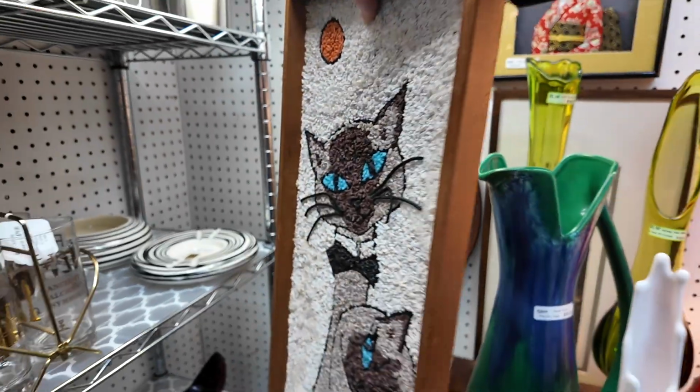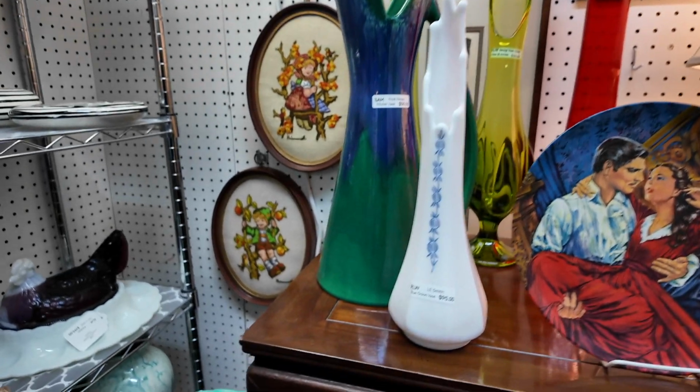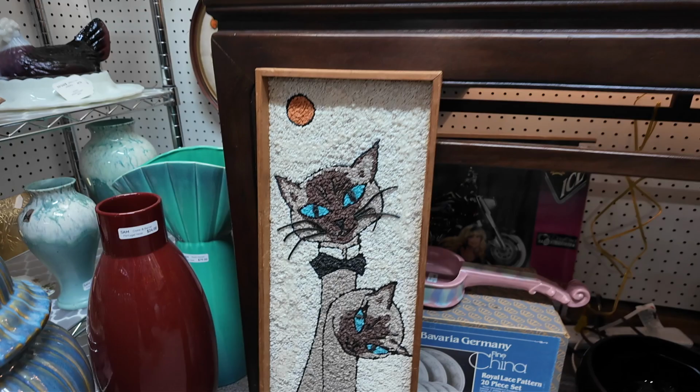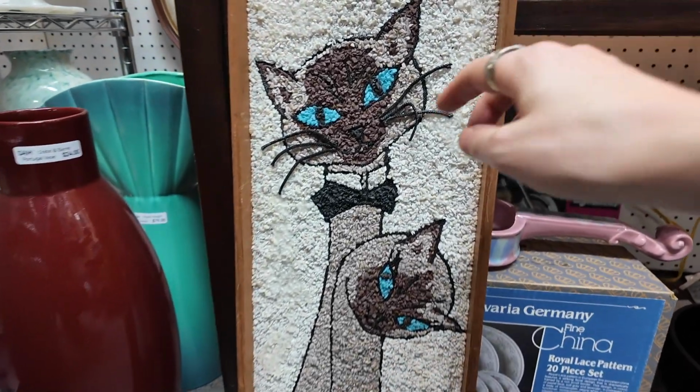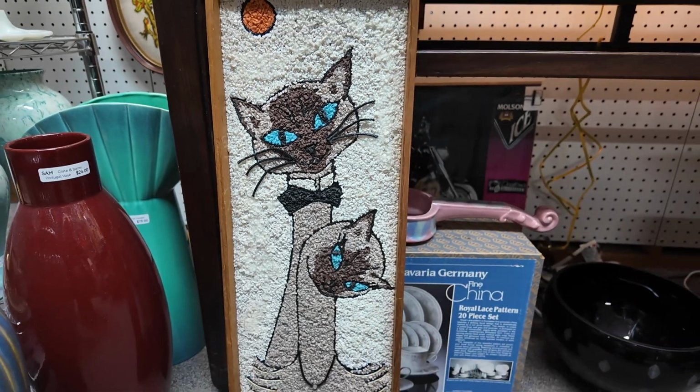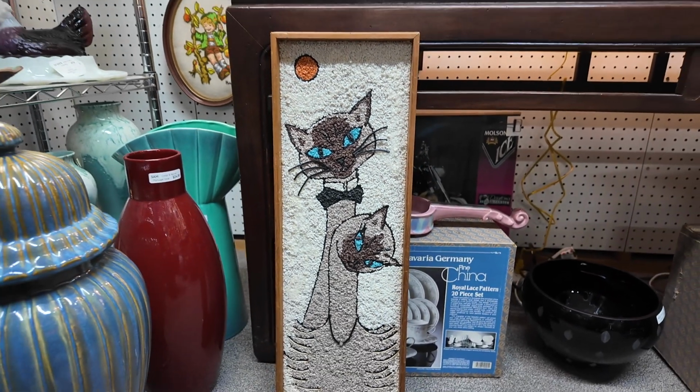And hiding back here is another one of those stone pictures. I wanted to pull it out because you really can't see it back there. But look, it's the cat's. The cat even has these string whiskers. It is gravel art for $119.